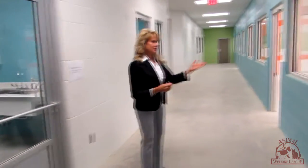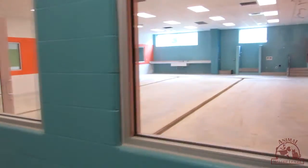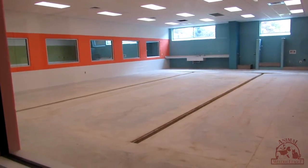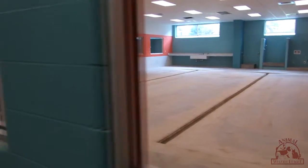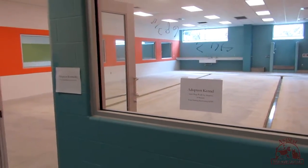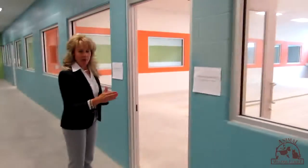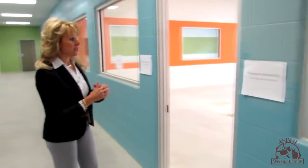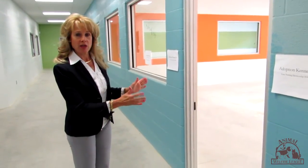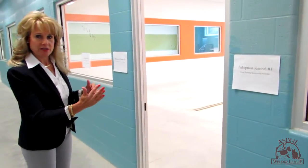If you look to my left, here is where all the dogs will be housed that are up for adoption. If you walk in, right now we still have to put the floors in and put the kennels in. And we will have a bank of 10 cages coming down one side, another bank of 10 on the other side. And each cage will have a pass-through. So you can eventually, if you needed to, put up to 40 dogs in this room, but 20 is what we find feasible so that each dog has a larger run to play in.